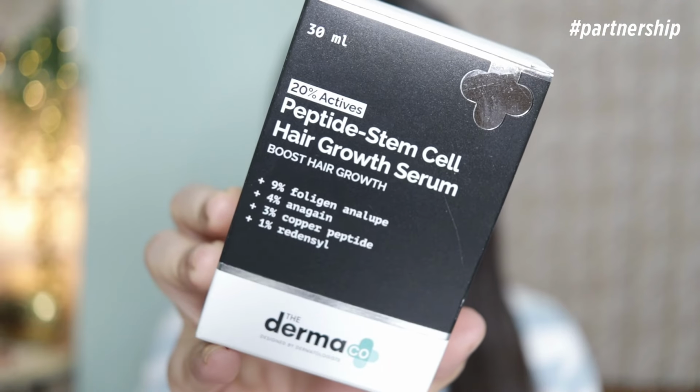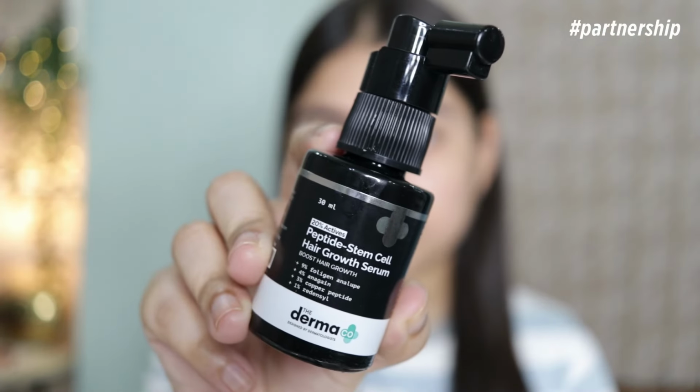And now, let's go. You guys must have heard how beneficial and effective peptide is for your skin, but have you heard about any peptide hair growth serum? I am using one, and this is from the brand Dermaco. It's their newest launch. Although this is a newest launch, they have already shipped it long back and I've been using it for a while. Now let me tell you, this is the Dermaco 20% active peptide stem cell hair growth serum. This is going to boost your hair growth.